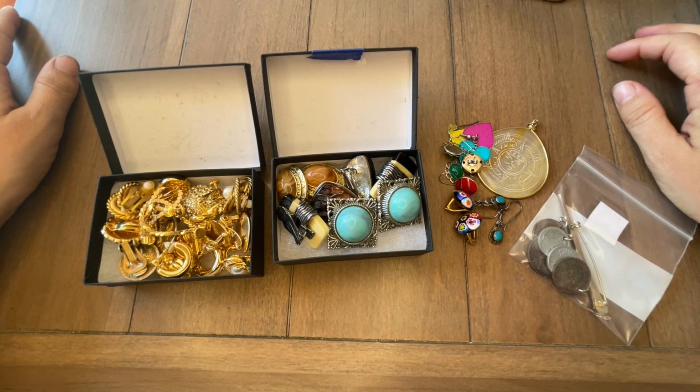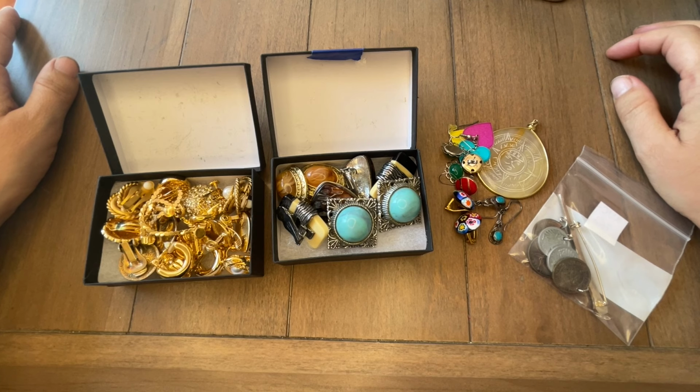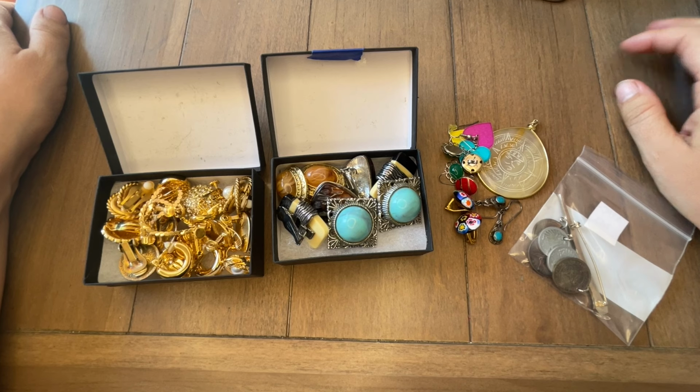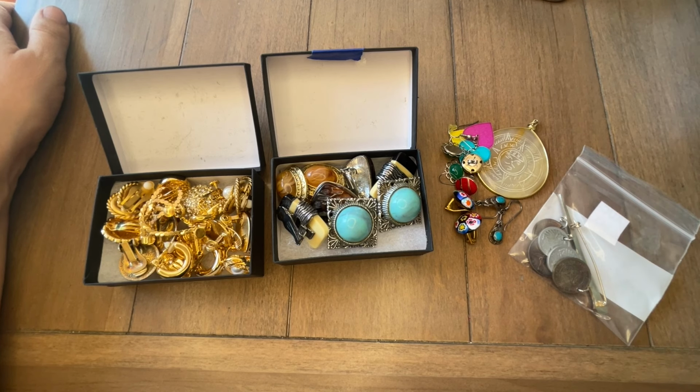Today we're going to continue with the Auction Ninja wins. So just a bunch of jewelry that I won on Auction Ninja. If you don't know what that is, it's just a website where you can bid on pretty much just about anything, like estate sale type auctions. You can select local, or you can select auctions that offer shipping. These were all shipped.